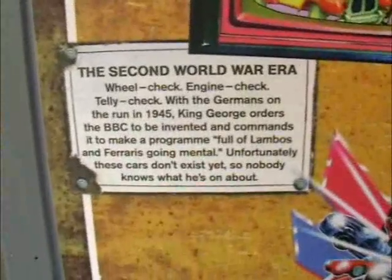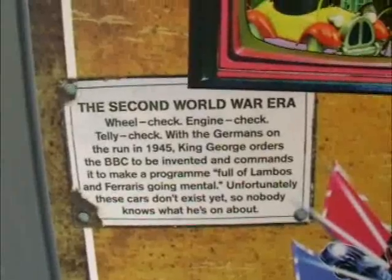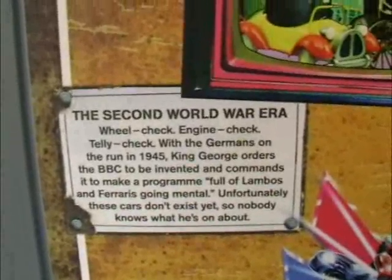Can't talk in a silly voice, there are people here. Wheel check, engine check, telly check. I can't believe I'm with all the Top Gear stuff.